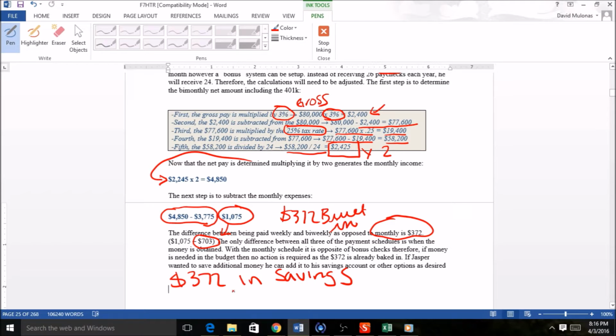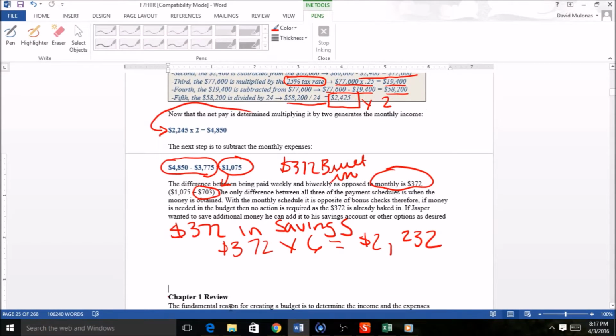So if we did 372 times 6, it gives us $2,232. Remember, these numbers are all pretty close to each other if you did all the numbers between the checks and the schedules. So you can see that, again, that money can add up. So the difference is Jasper, he'll get close to this number, 2,239. He'll get that twice a year, where here Jasper has to save up for 6 months to get that money, but he's getting the 372 all along. So again, that's an option. As we always say, there are several options for what you want to do with this.